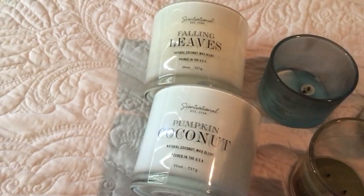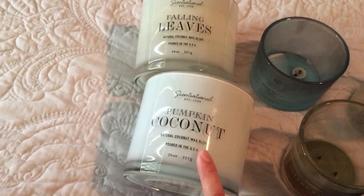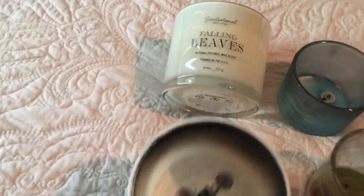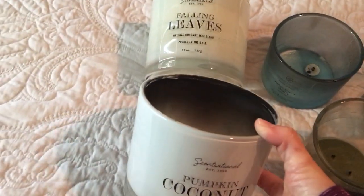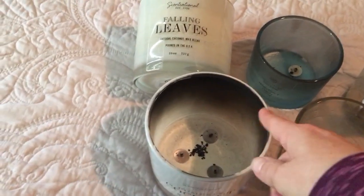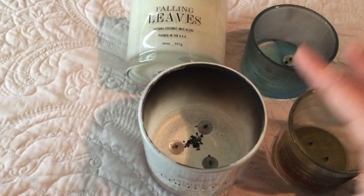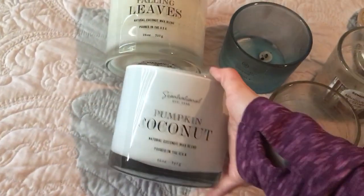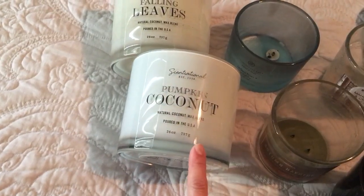And like I said, if I had to pick one from these two, I would definitely pick this Pumpkin Coconut over the Falling Leaves. And again, it burnt all the way down, which was awesome. As you can see, there was a little bit of sooting, but I think I could get over the sooting because the candle was so awesome, and it just reminded me of that pumpkin cheesecake candle from Target.